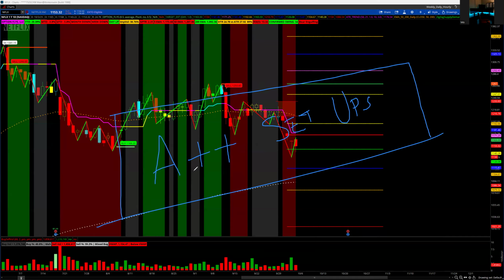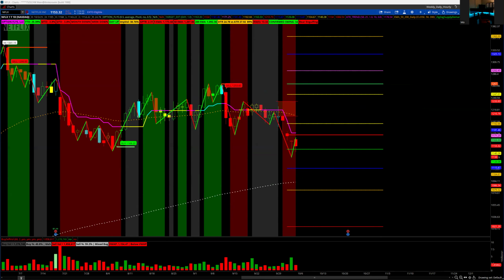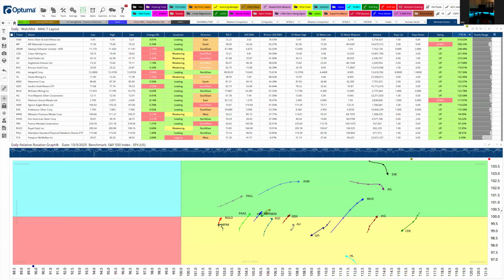I just showed you I can go from 50 to 100 to 200. From 200 I can jump to 500. From 500 I can expand the search on the scanner this way. So it all comes down to how much I want to trade. It's an easy process.